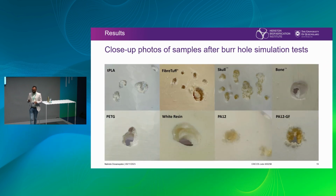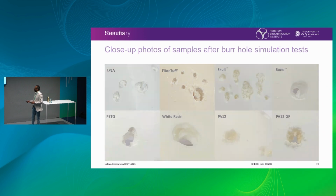You can see clearly that after the drilling of each material, so PLA, FibreTuff, and glass-filled nylon, all of those materials are melted. And all the other materials, like white resin and PETG, are perfectly fine for the burr hole drilling.